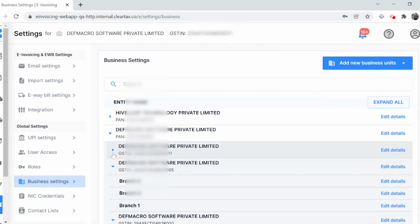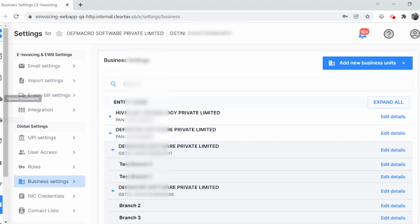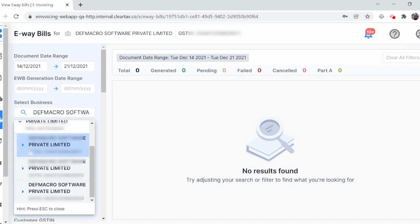These would be already added in the GSTIN that I just selected, and this would also be available for e-Webbill and e-invoice generation. So if I go here, the GSTIN and the branches are available.